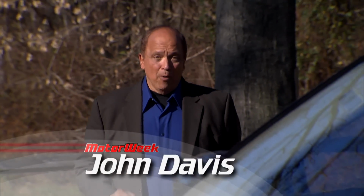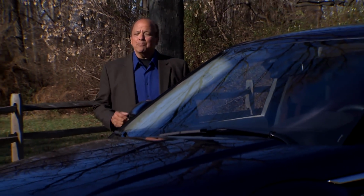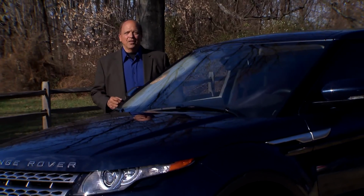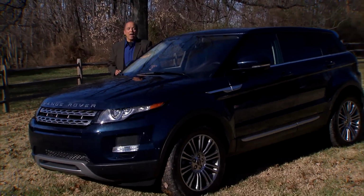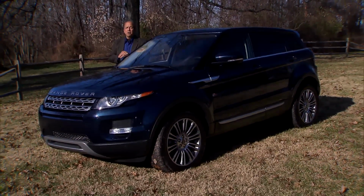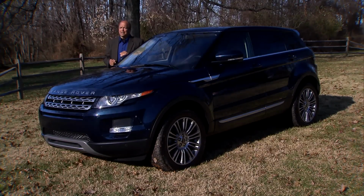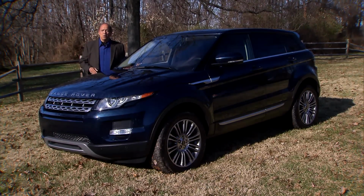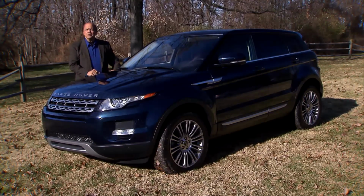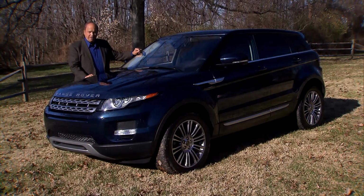Long before domestic brands put luxury and off-road prowess in the same sentence, there was Great Britain's Range Rover. The large upper-crust 4x4s of the Land Rover empire were and still are the all-terrain choice of royalty. But Land Rover has never been able to infuse a small utility with that same posh and capable mix. Neither the Freelander nor the LR2 were a success here. So in the best tradition, they're trying again. Welcome to the Range Rover Evoque.